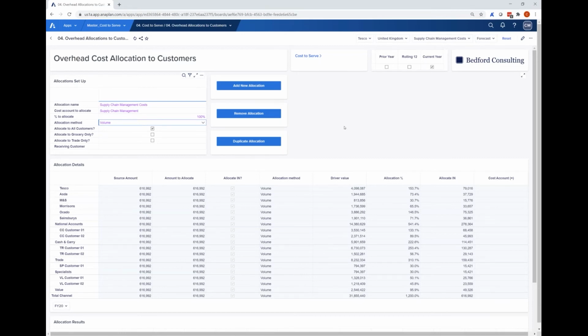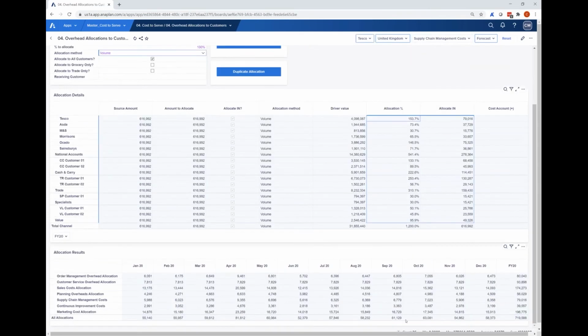And again, all of this is live. So if that cost changes, in this case, if the supply chain management costs change, so in a finance model maybe, or on data import, as that value changes, as soon as it's been updated, the allocation will sync through, and the final cost being put through into the cost to serve will update as well.